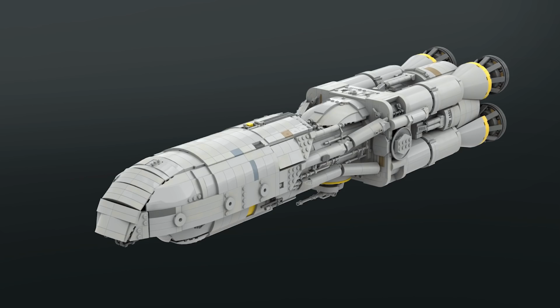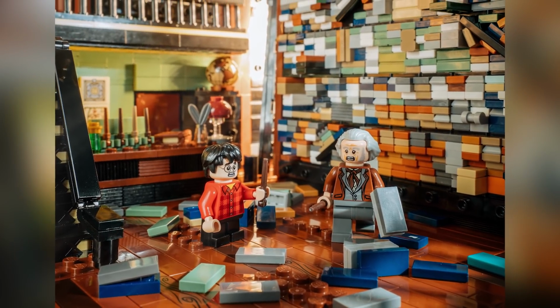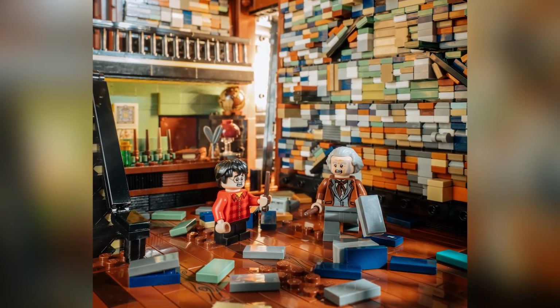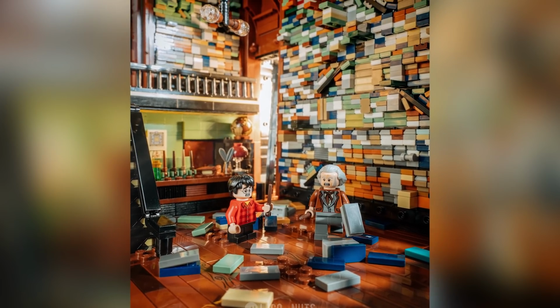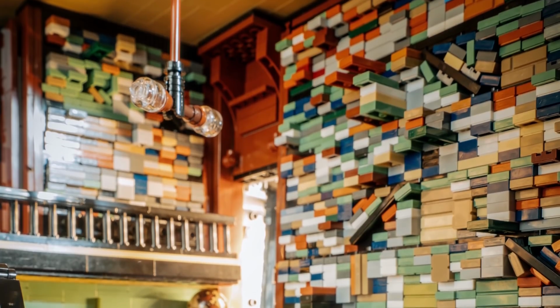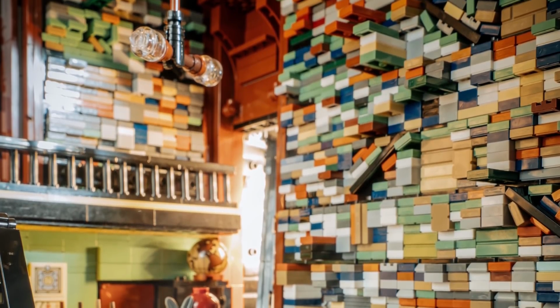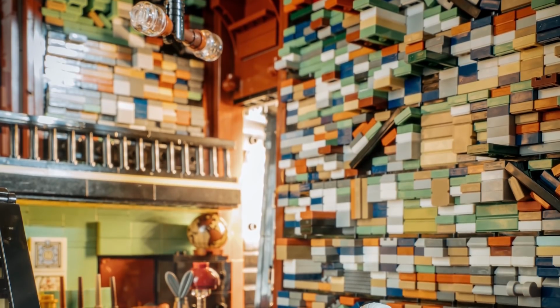Now, we have never showed off a build from Lego Nuts, but this is one of the better photo compositions and just general build detail vignettes that I've seen this month, this last couple of months. The title is Oops, Sorry, Mr. Olivander, and this is a pretty well-known scene from Harry Potter. I think this is when he's actually choosing his wand, and this is not a wand that is particularly meant for him. He's made quite a mess.